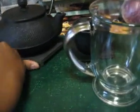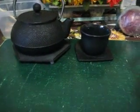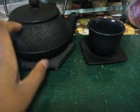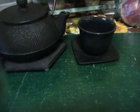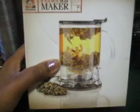And also, this is the tea set that I got. Love it to death. And the good thing about this, she said the more you use it, the more the teapot is seasoned, just like regular cast iron. The more you use it, the more it's seasoned, the more it gets those flavors and all that in there. The second product I bought offline, and this is the Perfect Tea Maker.